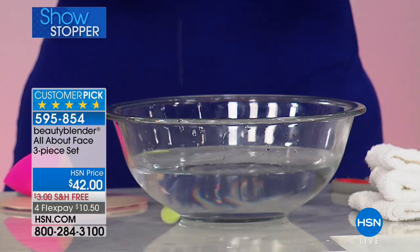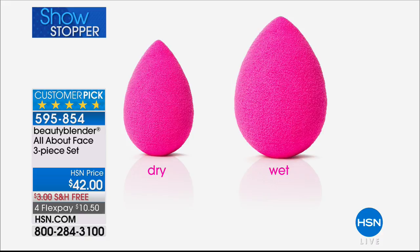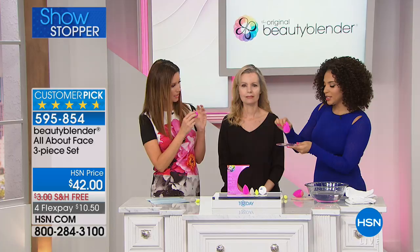So this is out of the package, not ready for use. This is ready to bounce. All right. And that is our motto, wet, squeeze, bounce, wet, squeeze, bounce. So I'm gonna bounce on our beautiful model, Victoria, here. So you just tap it into the foundation. You're using a liquid foundation. Tap it into the foundation, okay. And we're just going to bounce.